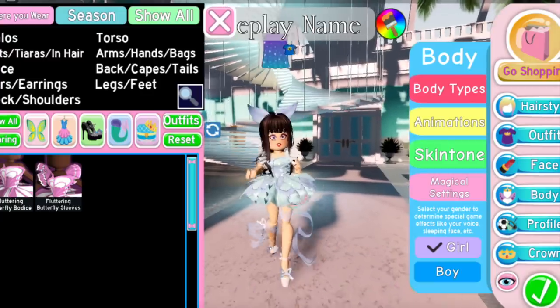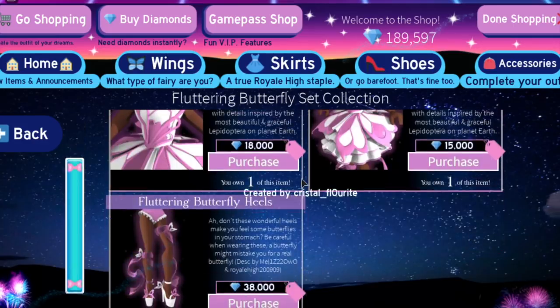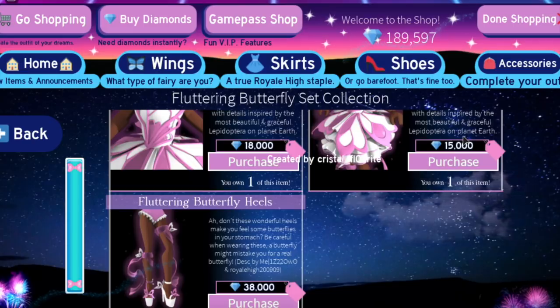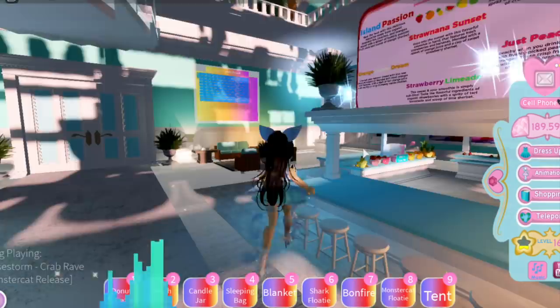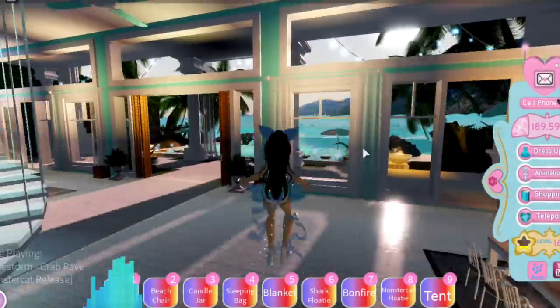Let's do some quick math right here. Once again, the sleeves are free. So we have 18,000 plus 15,000, which is 33,000, quick math. And then we have 33,000 plus 38,000, which is 71,000. So this set is only 71,000. It's actually cheaper than the Cherry Blossom set. And I actually love this set so much. And once again, the sleeves are free, so that is absolutely a bonus.